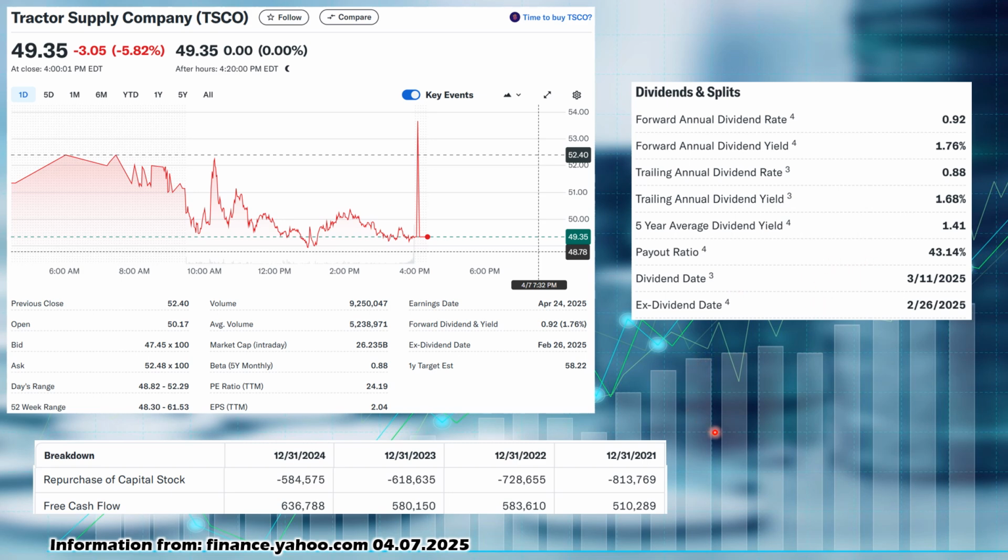Free cash flow, I want growing free cash flow over time. Typically, if a company has growing free cash flow, they can do some things with that free cash flow. They can pay down debt, make acquisitions, reinvest back into the company. They can pay a dividend, which this one does. They can raise that dividend, which is what we want, and they can buy back shares. Right, so it looks like they're doing that too.